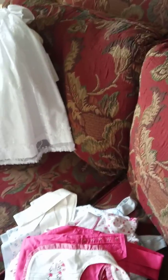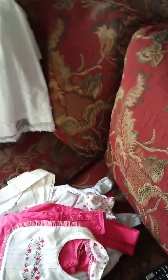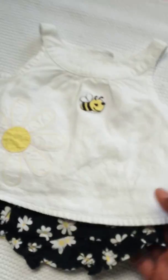I also have these. I'm going to sell them at $10 each. These came from Lulu's, and they are small. Now, this one didn't. I only want $5 for it. It says 3 to 6 months, but it's a little small to me. This is the back. It's a jamboree.